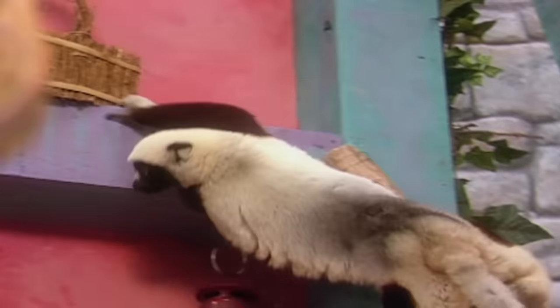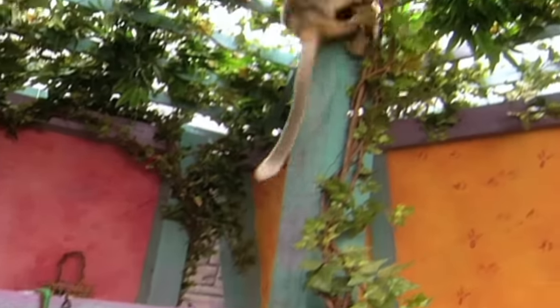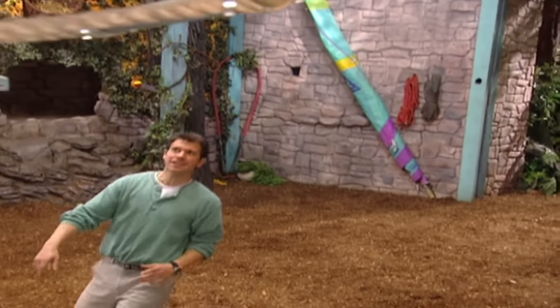Zaboo's here, and we're gonna have a lot of fun. Come on. Hey, Zob, how's it going? Nice leap, and good climbing. Look how high he goes. Now that's what I call a leaping lemur.